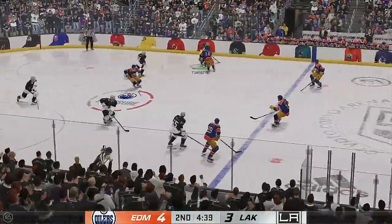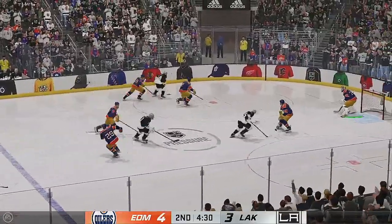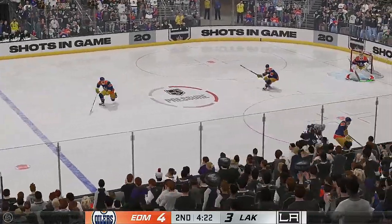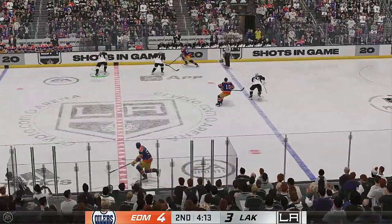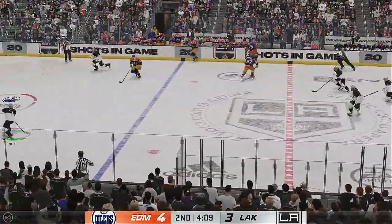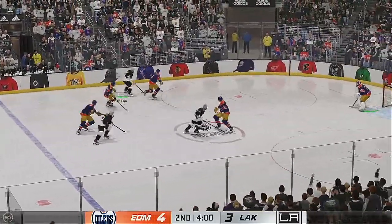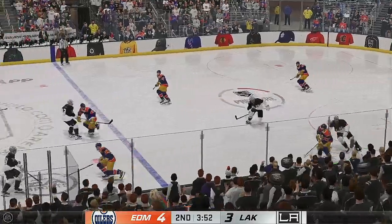Kopitar's won the faceoff. Los Angeles has the puck. Here's a shot! Turns him away! Quick pass across to Draisaitl. Couldn't catch up to that pass. Feeds it over to Turcotte. The Kings move to the offensive zone. Edmonton's got a hold of it against the wall.